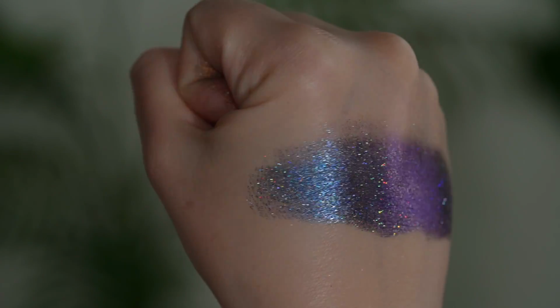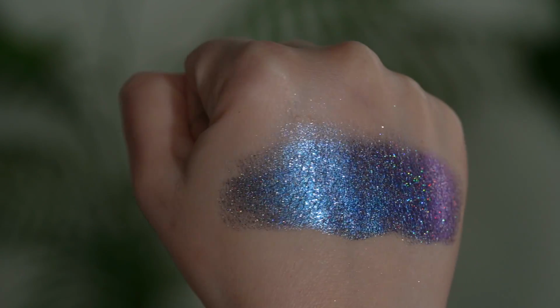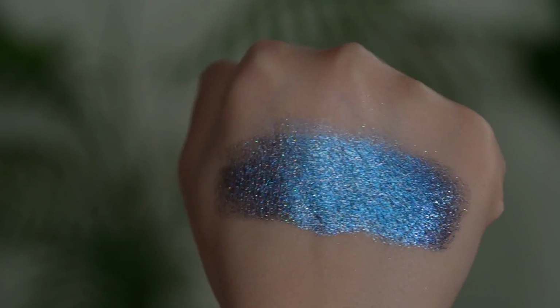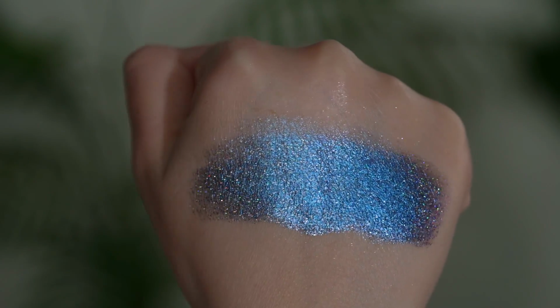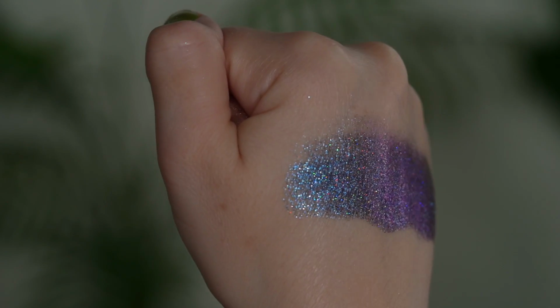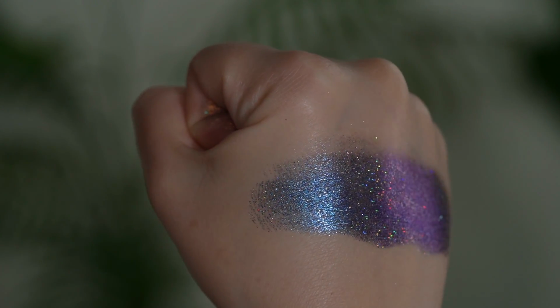And the last shimmer shade, Party in the UFO. This is a really beautiful, vibrant denim blue that shifts to purple, also hollow shade. This one feels very squishy. It feels almost a little bit sticky too if you keep pushing into the pan. So I'm not really sure if this one's something I could really wear on the lid, but it's not really a color I would really gravitate towards anyway.